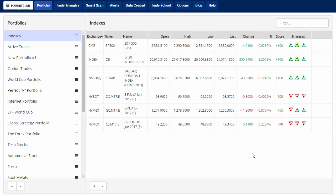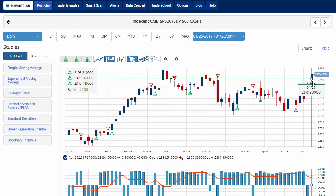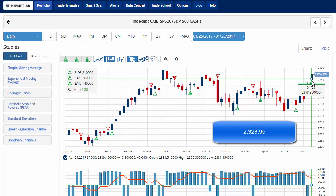As you can see, we're in our portfolio view here in Market Club, and you noticed that the S&P 500 and the Dow Jones both have new green weekly trade triangles indicating a move back to long position, indicated by the yellow box around these green trade triangles right here. With that, we'll start with the S&P 500. Currently trading at 2,389.45 with a new green weekly trade triangle indicating a move back to a long position with a chart analysis score of plus 100. Key level to watch would be 2,328.95. A move below that level would issue a new red weekly trade triangle indicating a move to a sidelines position.